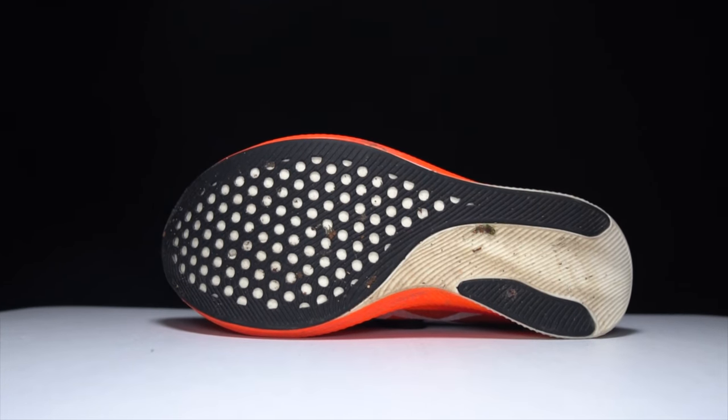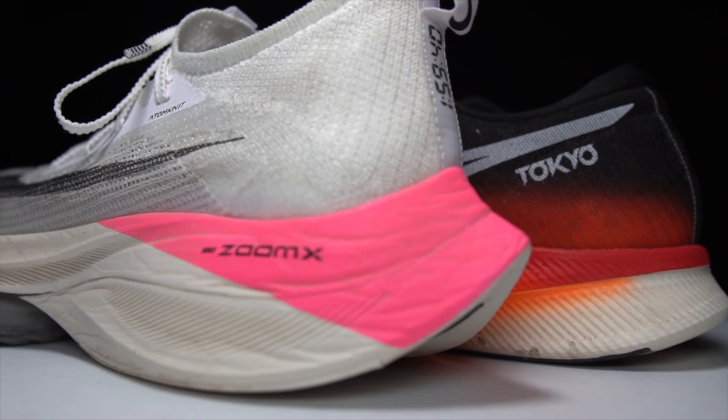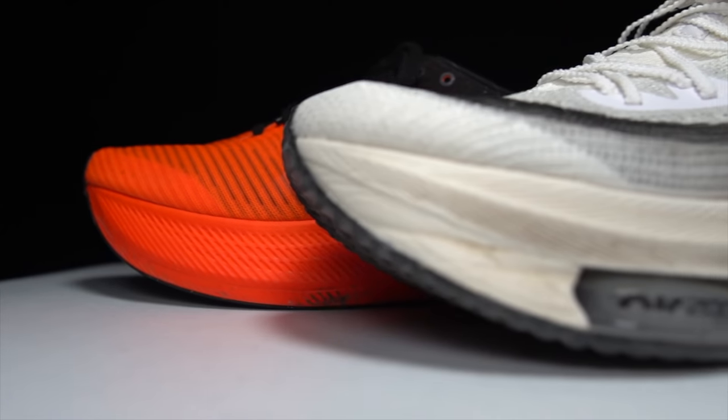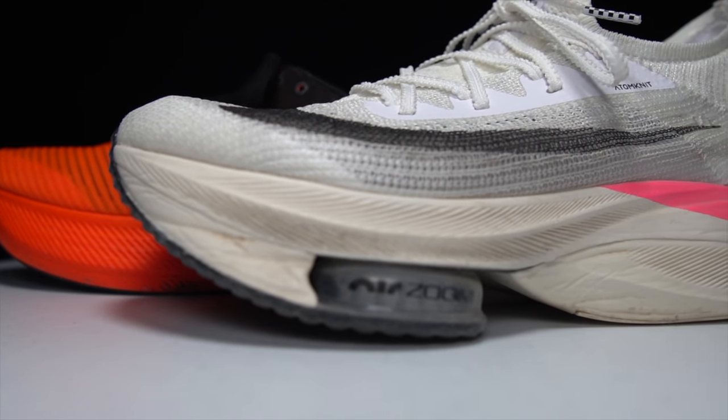This entire package feels like a lot lighter. It looks a lot lighter. It looks like a much smaller shoe. It's hard to believe that these are both size 9 shoes. The AlphaFly just looks so much bigger, but it's only coming in at 0.1 of an ounce heavier at 7.3 ounces for my US men's size 9.